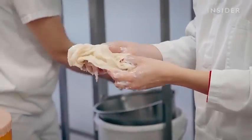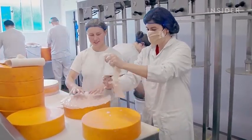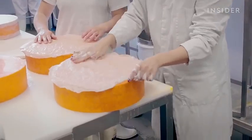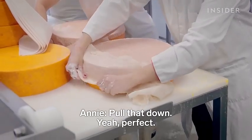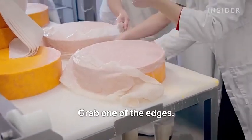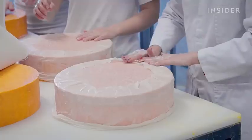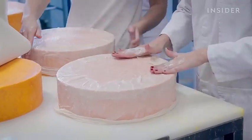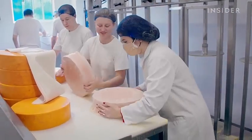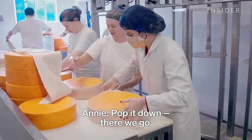There's a lot of lard. Just roll it out. Yeah. There's a bit of lard dripping. Is okay. So you pull that down. Yeah, perfect. Grab one of the edges. Okay. This edge. Yep. And you'll be able to grab your hand underneath and flip it. Whoa, because all this lard is very slippery. Okay, and then just flip it down. Woo. There we go. Perfect.